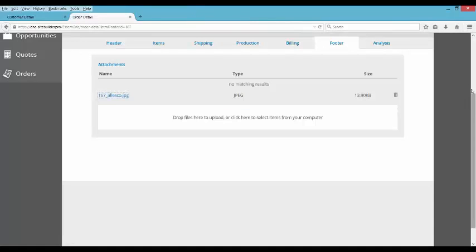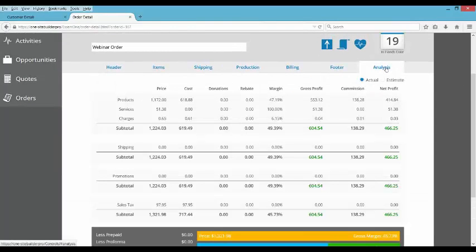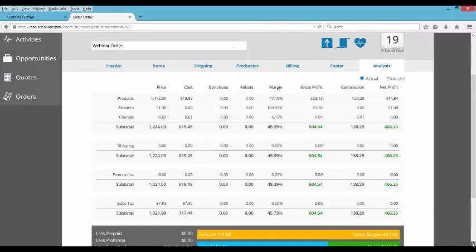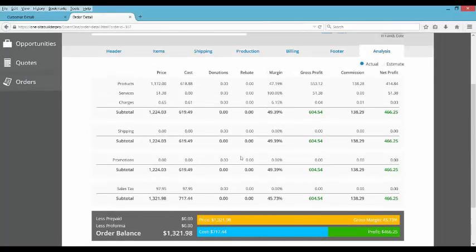As we complete the sales order process here now, I can review the price I'm selling it for, the cost I'm buying it for, anything I'm paying out to the customer, to the vendor, to a licensing agency or a charity. I can track donations and rebates. I can see my margins, my profit, my commission, and my net profit. So I have complete visibility to this order before I send it out.